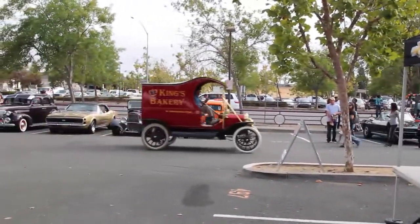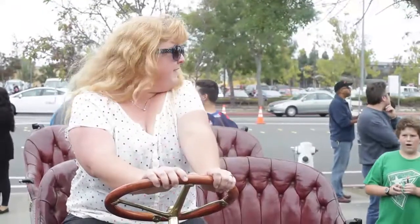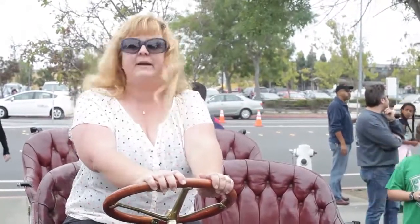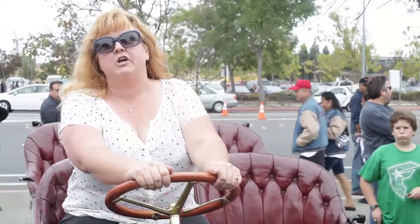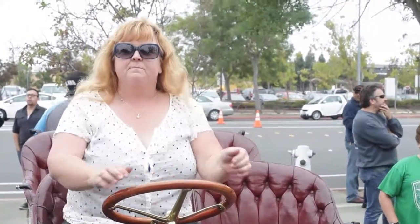How long has this car been in the family? This one has been in the family about 8 years. About 8 years. And what's it like coming to the car show here? Have you been here before? I love the car show. I think it's absolutely amazing. Yes, we were here last year.